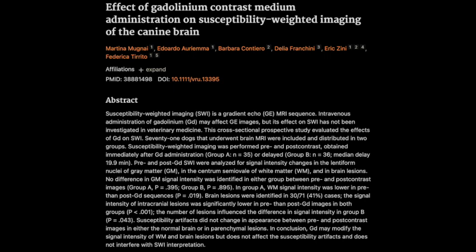Wow, that's really exciting. Every study has limitations though, right? What were some of the limits in this study? Well, the sample size was one thing. 71 dogs is okay, but having more dogs would make the findings stronger. Makes sense. More data is always better.